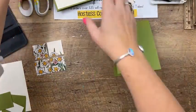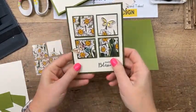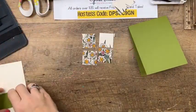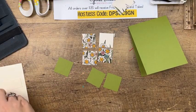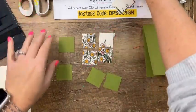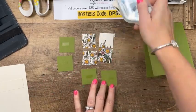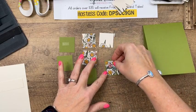All right, now my original card base, you guys, I did on Mossy Meadow. When I cut supplies, I thought it was Old Olive. So you can see the difference. Not much of a difference. Okay, so you've got those 4. Then you're going to need 4 Old Olive or Mossy Meadow squares that are 1 5/8 by 1 5/8. All right, and we're just going to mat those little pieces on here like that.